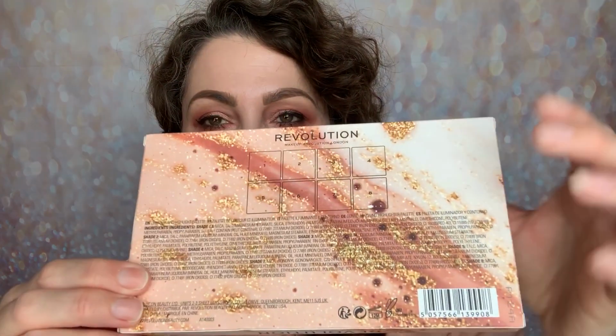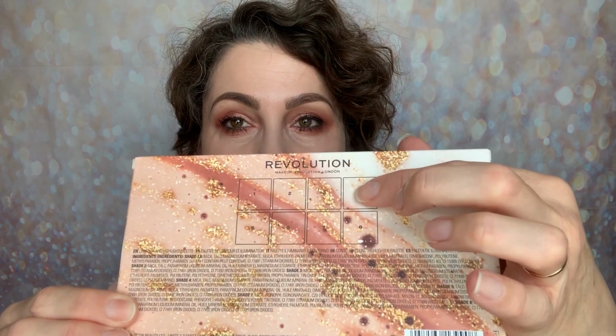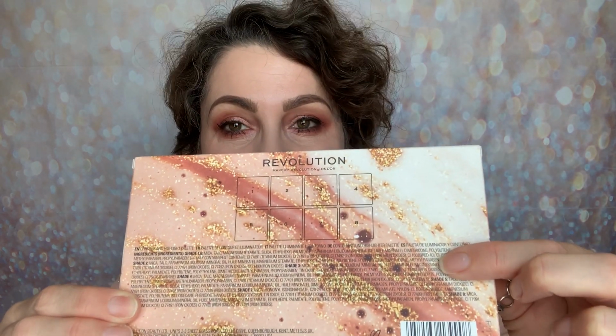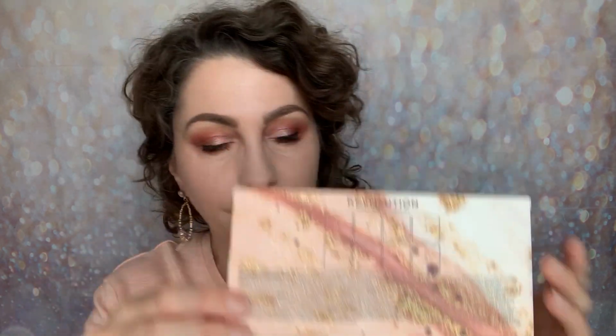You've got a net weight here of 8 pans at 0.03 ounces or 2.5 gram of product. Turning it over, you get a little bit of an indication of the layout of the palette, and the pans are numbered there on the back. There's the ingredients, and this one is cruelty free. In fact, all three palettes are cruelty free. This one retails for £10.